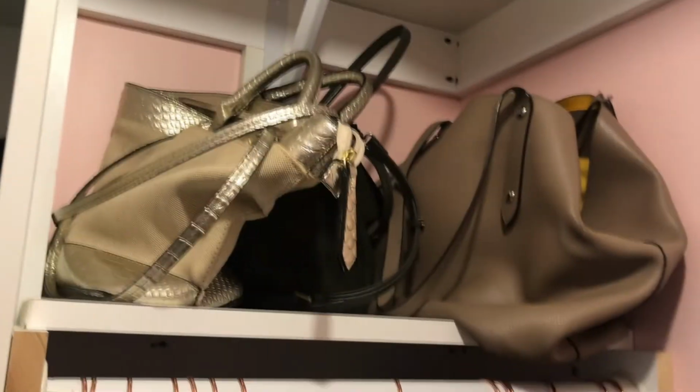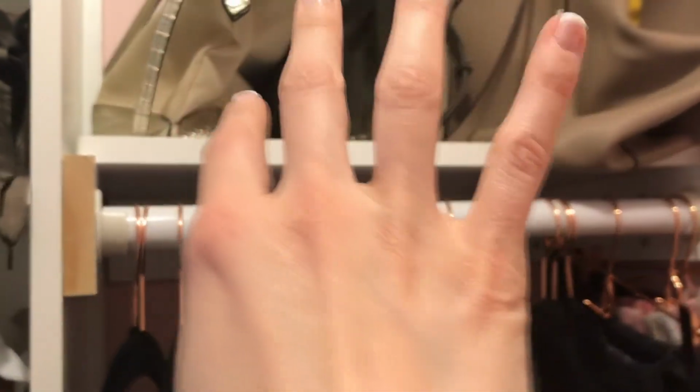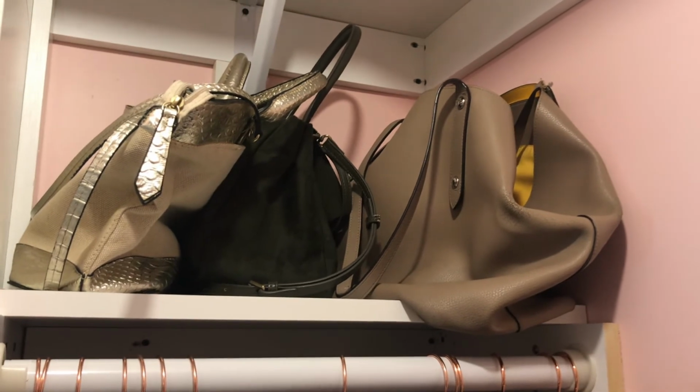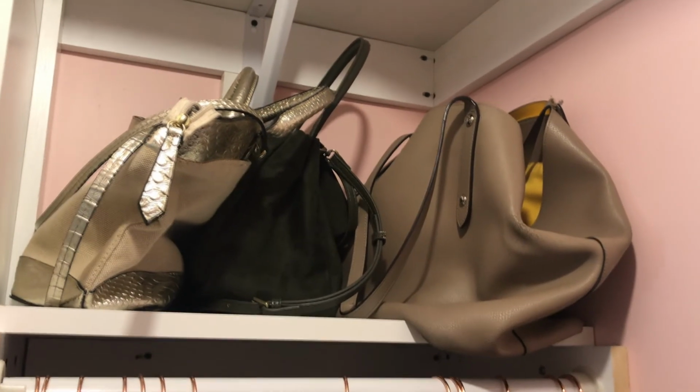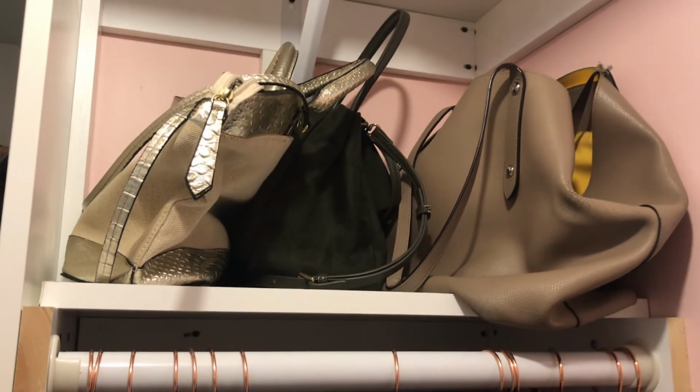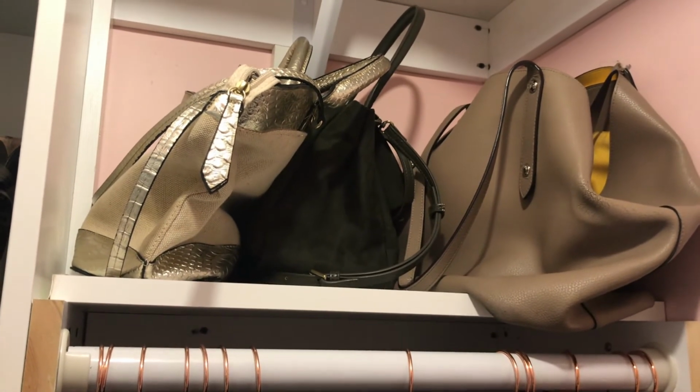I have my hats and my purses here. I have room for probably 1 or 2 more little purses if I want to get one. I only have 4 right now. I have the one that I'm using, and then I have these 3. But I would like to get a couple more. I'd like to get a black purse and a white purse. So it's kind of nice that I made some room to maybe bring another purse or 2 home.